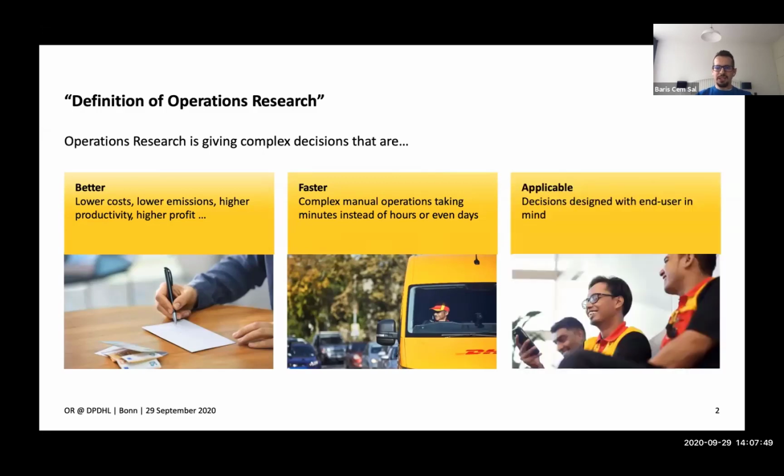But in our case, we have to be applicable. And this is very different because I have struggled in academia for several years. This is where actually we are different from industry, that we want to be applicable. We want our solutions to be used by someone and create an impact.